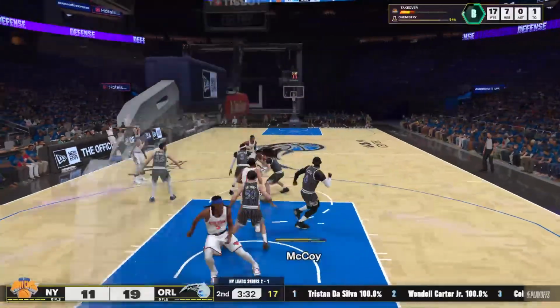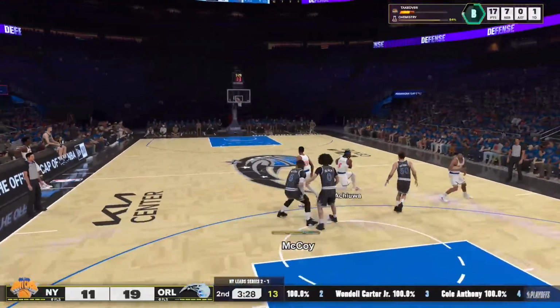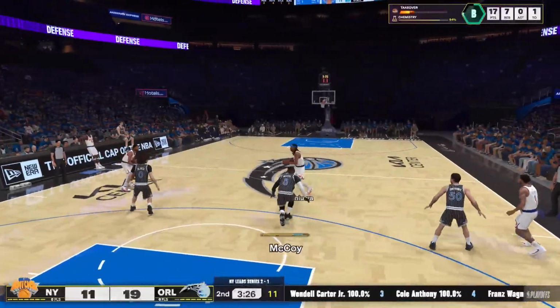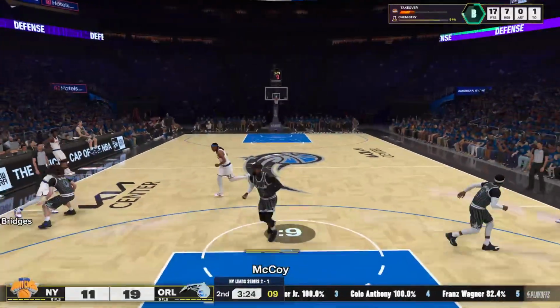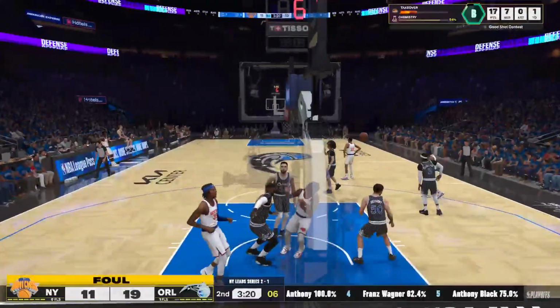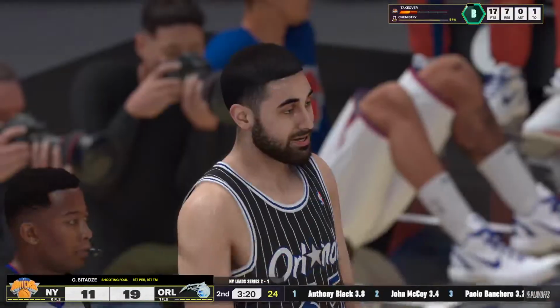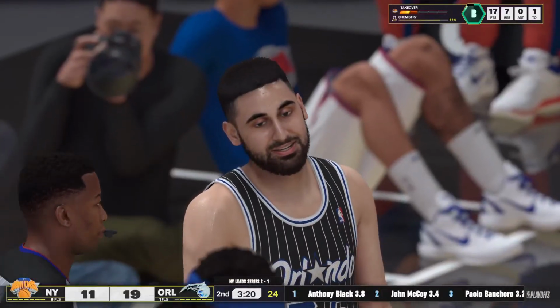Bridges outside. Pass to Achua. Now Bridges. Achua with a screen to the inside. Ooh, tried to dunk it home, but he drew the foul, and he'll go to the line. I really like that he didn't shy away. And they stopped the action here.